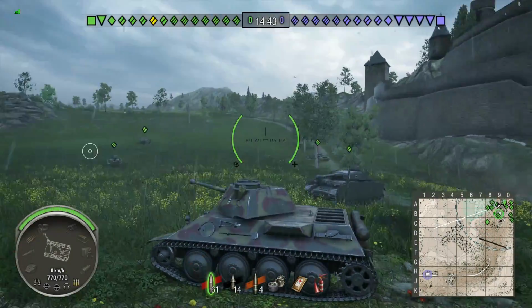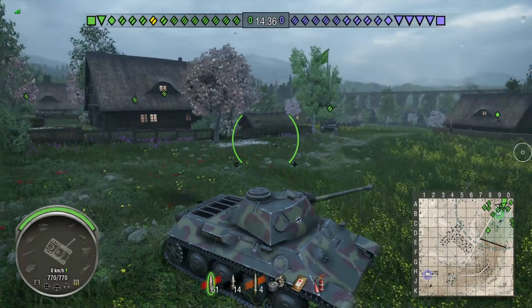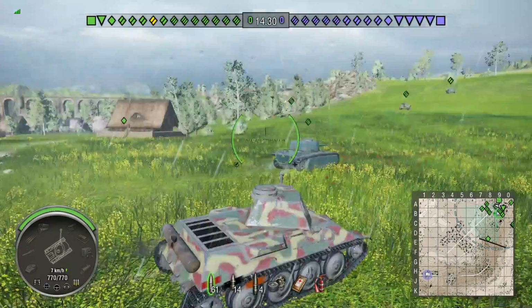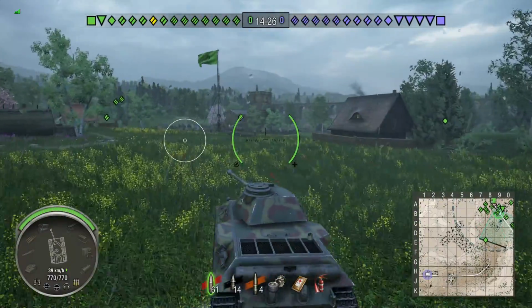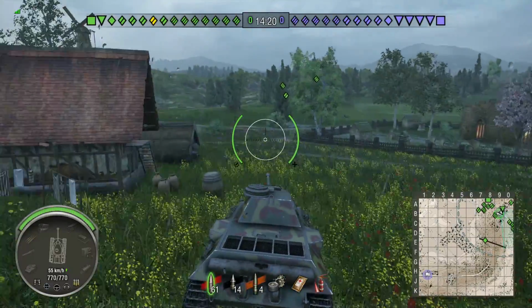I don't know whether to go up the big hill or whether to possibly go off up to the left and try and cover from the other side, and that's why I'm just keeping an eye on where people are going, where the most tanks are going to. And it looks like most people are going up the big hill, so I decided to go up the small one on the other side.